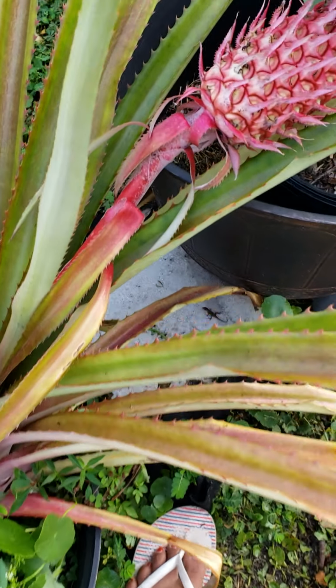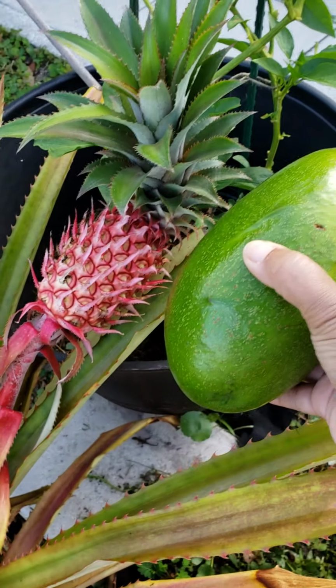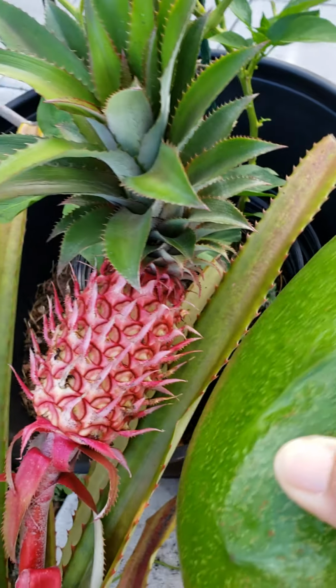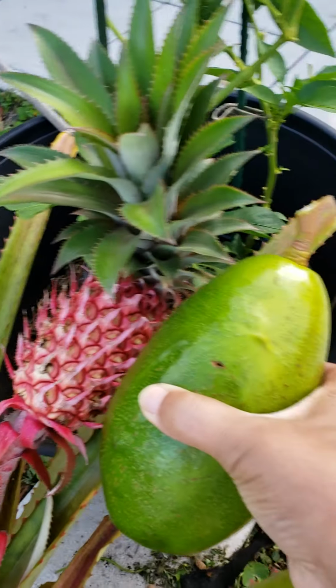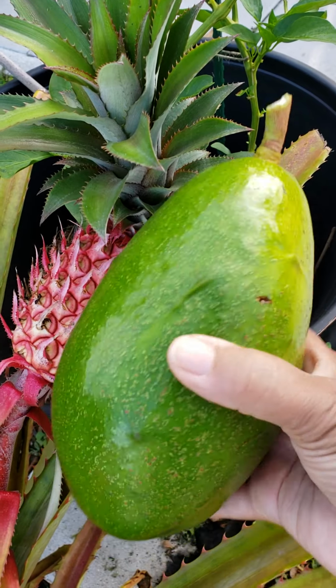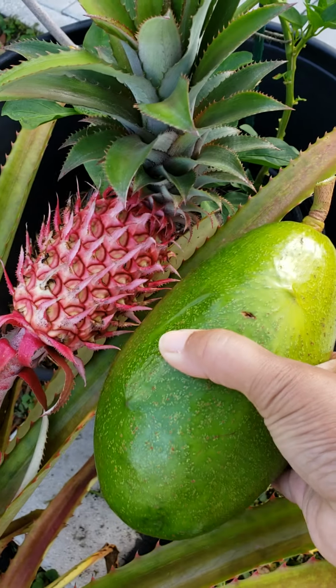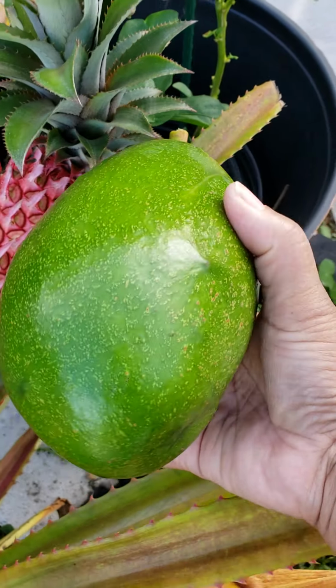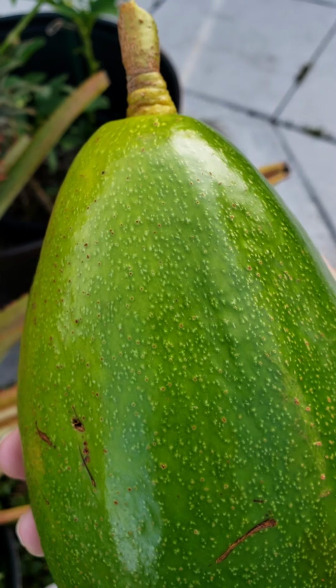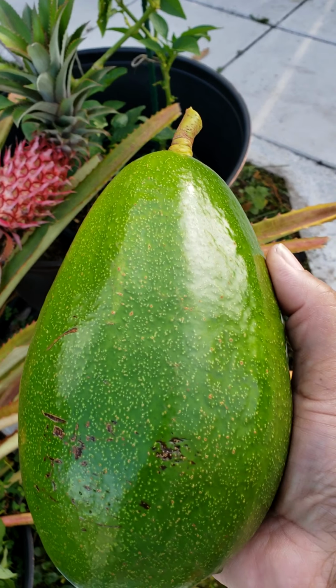I'm trying to compare the size to something else so you can actually see how big it is. Okay, this is a pineapple. It's small. The pineapple's small. It's not like a regular supermarket one, but look at that. Ouch, I'm getting stuck. You can see when it's next to something else how big it is. But it's a little light, like a pale green.